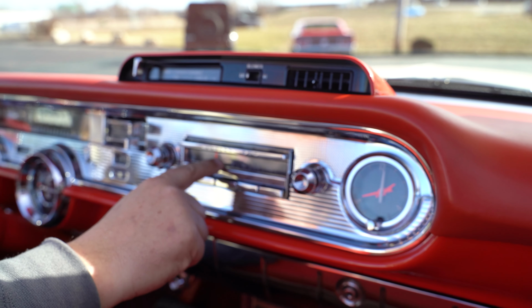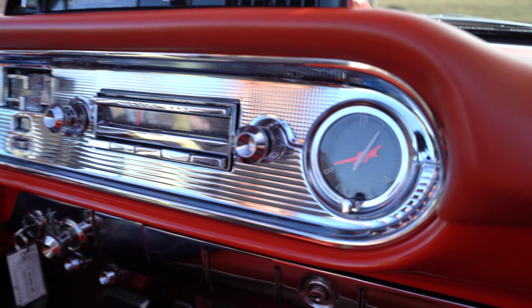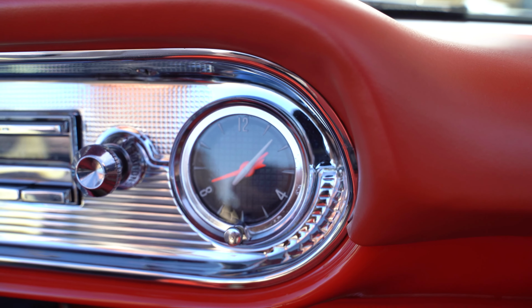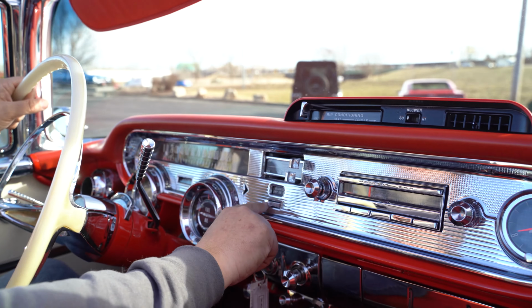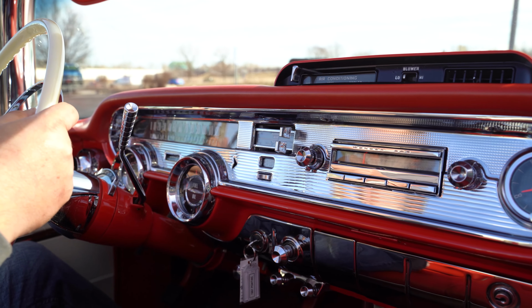There's a little vent. There's your radio. It's called Wunderbar. There's a clock. It works, Jake. I know, look at that. Right here, some more controls here. Normal air. I think this is for your heat, and there's your blower for that. Yeah. Look at the gauges. Aren't they just beautiful? Yeah, the gauges are absolutely gorgeous.